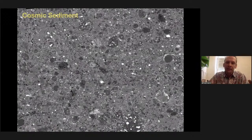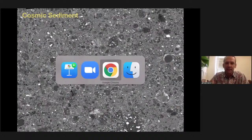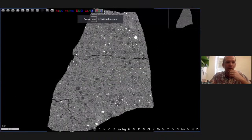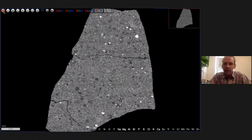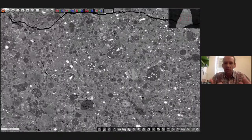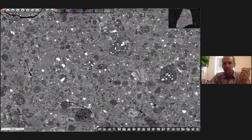And to help me understand this, because like I said, I'm a physicist and I don't know much about rocks, and I've learned a lot the past few years. To help me do this, I developed this system to image meteorites chemically at the nanometer scale. So I construct these 100, 200 billion pixel images that are on my website and that you all can look at that show how complex and how these rocks are really cosmic sediments.